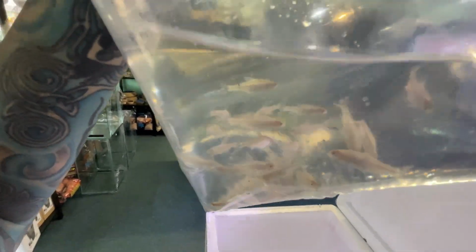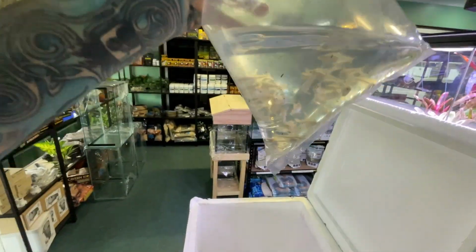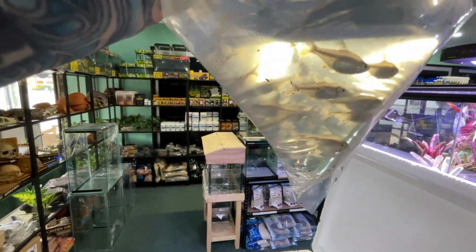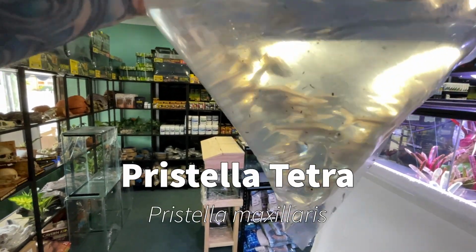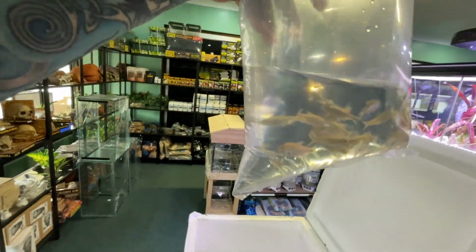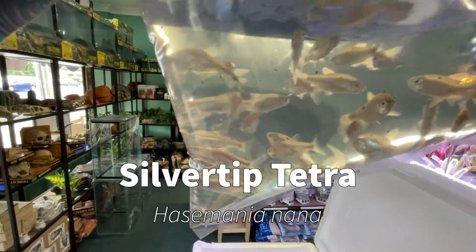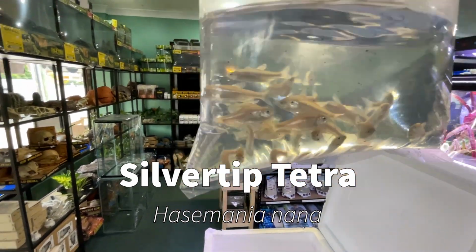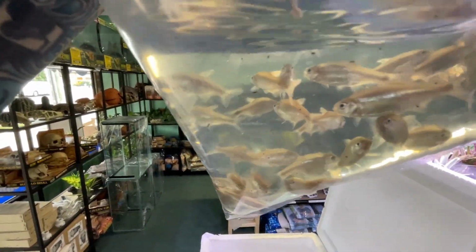Anyway, rummy nose tetras. These could be magical Amy fish, and they're not. No such thing as a magical Amy fish. They are pristella tetras, so again, no color in the bag. And what are they? Silver tip tetras. Again, they have no silver tips because they are in a bag, but they will all be colored up soon once they acclimatize into the tank.